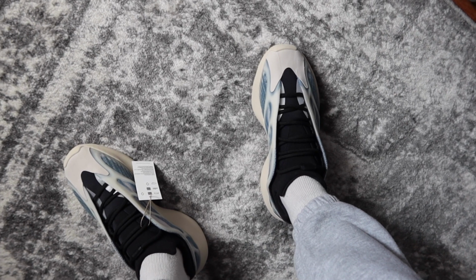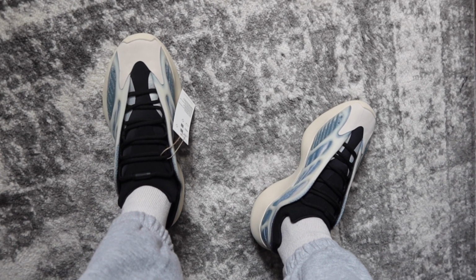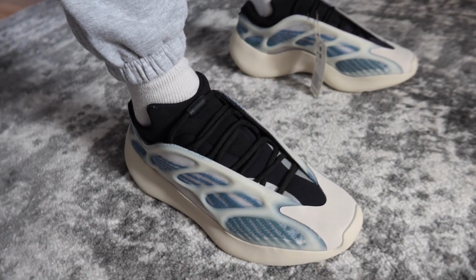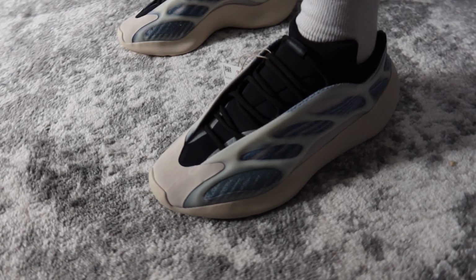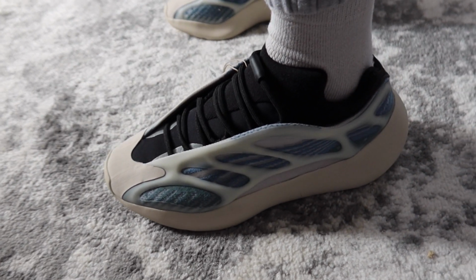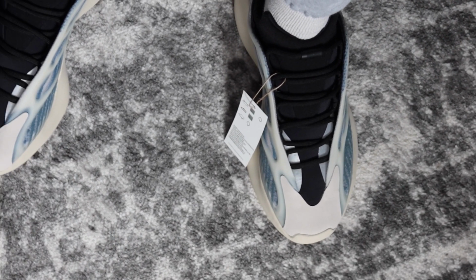I mentioned it earlier in the video, but the 700 V3s fit very snug, so I definitely recommend going up half a size or even a full size. As far as comfort goes, again, these do not utilize Adidas's Boost technology. They don't quite feel as bouncy as a 350 V2, rather a more stable ride. But in any case, they're certainly very comfortable, and I wouldn't mind having these on my feet all day.